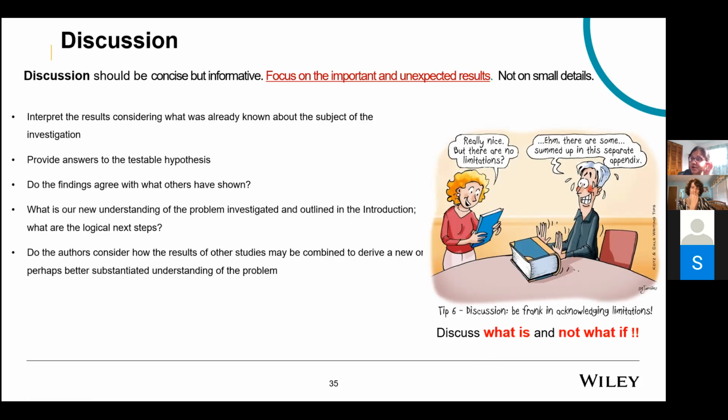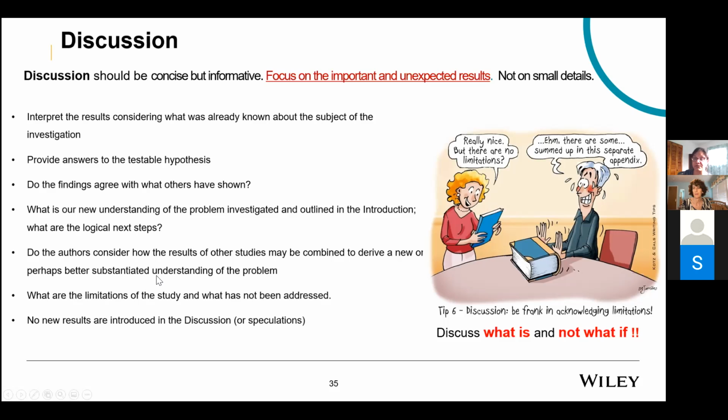And do the authors consider how the results of other studies may be combined to derive a new or perhaps a better substantiated research study to understand the problem? Discussion is a place where the authors can provide their opinion, but at the same time not over speculate, and also put their results in perspective of what is known in the literature. And above all, you should never overinterpret and never say you had the perfect study. I'm sure every study has a limitation. It's always nice to acknowledge those limitations for the readers and for the editors.